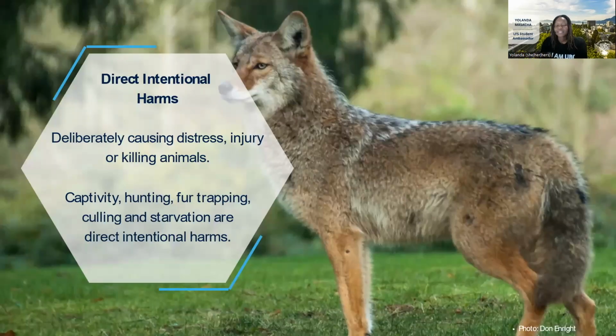Direct intentional harm is deliberately causing distress, injury, or killing animals. This is usually seen in human-wildlife conflict cases. For example, a couple of months ago, we had cases of aggressive coyotes, which resulted in the culling of coyotes in BC's Stanley Park. And around the world, we also have cases of animals, for example, elephants destroying farmland, which causes conflict, which results in culling of the animals in the hopes to protect humans or to preserve farmland or cropland.